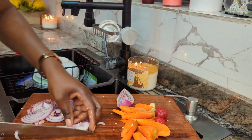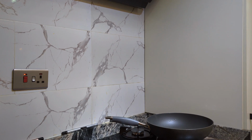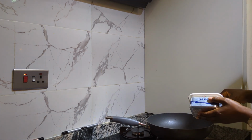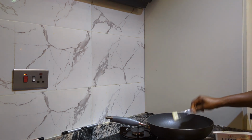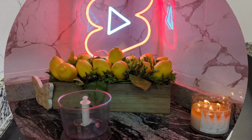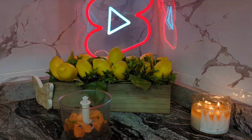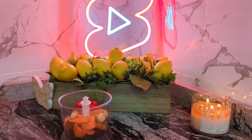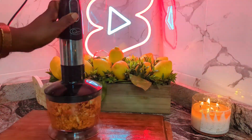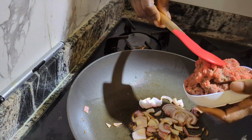I made up this sauce, so I'm slicing my onions to make a sauce that I just made up. Never made this sauce before. So in my pan I have butter, and to that I brought in my onions because I love fried onions. Now this is carrots, pepper and garlic. So I want it chopped thinly, like really thin.